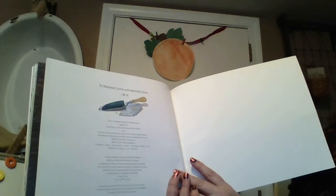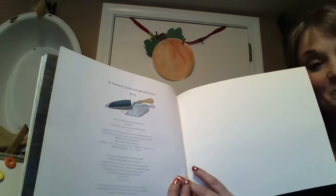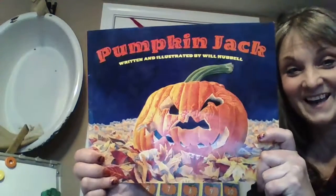And our book is dedicated to Nathaniel Justin and especially Carol. I hope you liked that book about Pumpkin Jack. We'll be talking about it some more as we talk about the life cycle of a pumpkin.